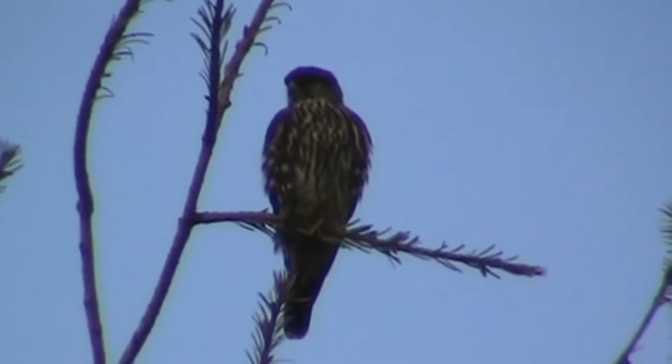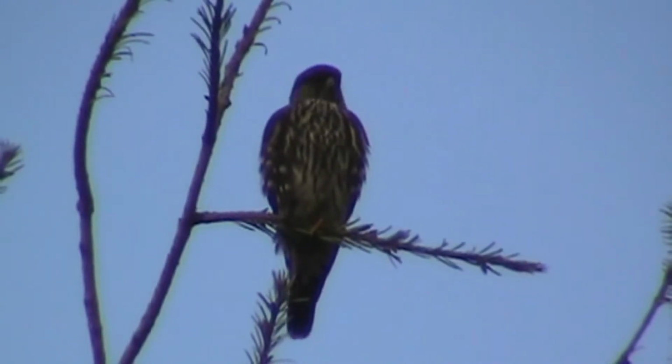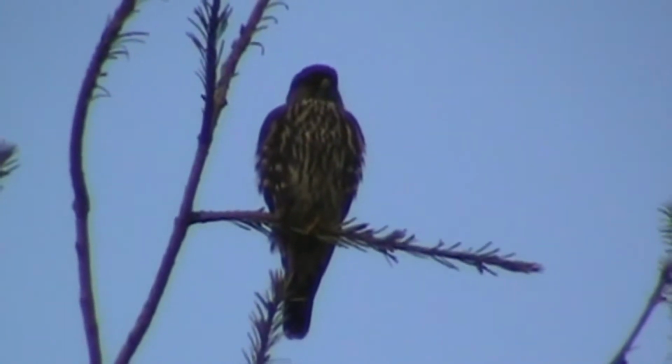He's just kind of sitting there, not doing much. He is still hunting, though. He's looking to the left and right. I was hoping to get him preening, but we'll call that good. I decided to do a close-up on our Merlin. There he goes. He's on the hunt. He's going after the same place he went before.